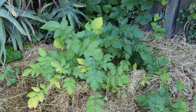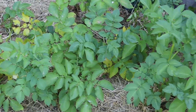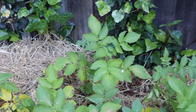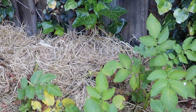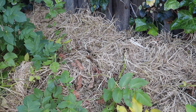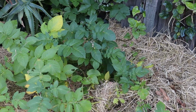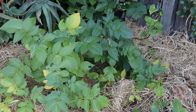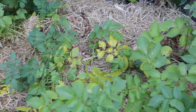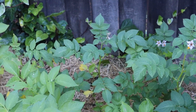Here's the potatoes. They were doing really well, and then they're not doing so well now. So I'm not sure what happened. I do worry about them being up on the fence. They could have sprayed something on the other side of the fence, because it's the ones close to the fence that aren't doing so well. And that's another thing when you've got neighbors, you're not always sure what they're doing on the other side. But we'll see how it goes.